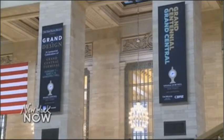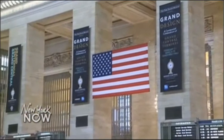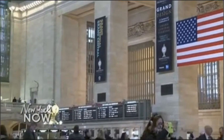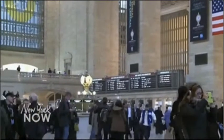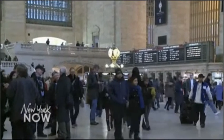Grand Central Station, or Grand Central Terminal as it's technically known, turns 100 years old this month, an architectural splendor that over 750,000 people travel through each day. It was the largest train station in the world when it was completed. So that all by itself makes it stand apart. At the same time, it was incredibly efficient.